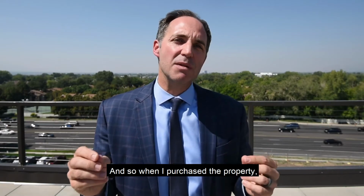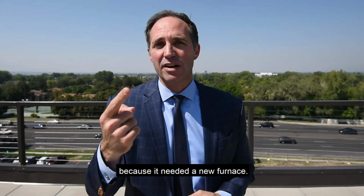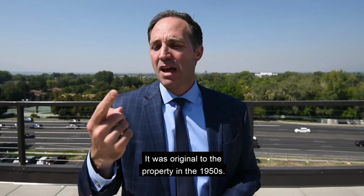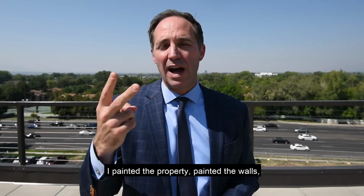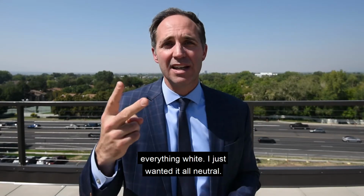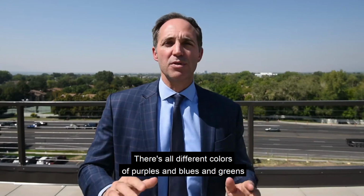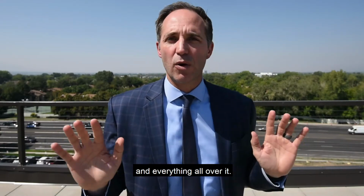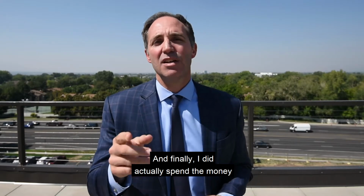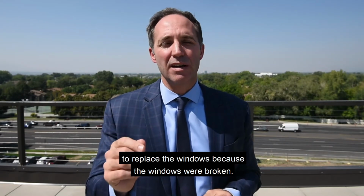When I purchased the property, all that I did is I replaced the furnace because it needed a new furnace. It was original to the property in the 1950s. I painted the walls, the baseboards, the casing, the ceilings, the doors, everything white. I just wanted it all neutral. It was all different colors of purples and blues and greens all over it. And finally, I did spend the money to replace the windows because the windows were broken.